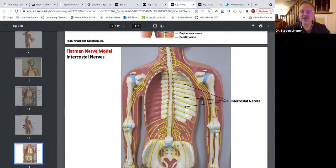Oftentimes, the intercostal nerves are attacked by herpes zoster, aka shingles, where the herpes virus lives here in the dorsal root ganglia. And when one's immune system becomes weak, you start to get blisters and pain that follow the path of the intercostal nerves or any dermatome for that matter.